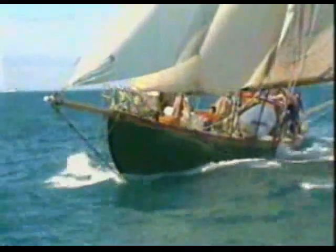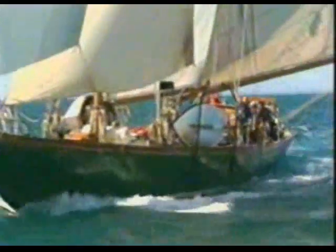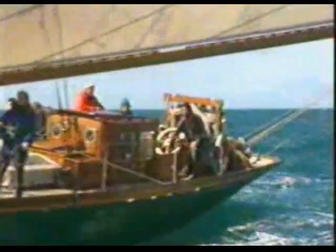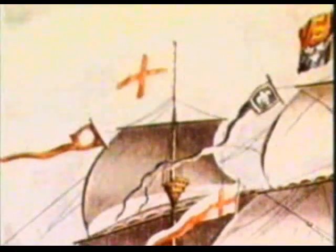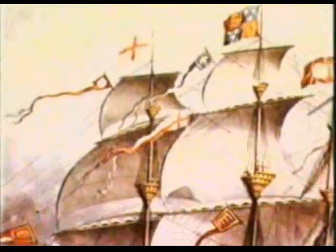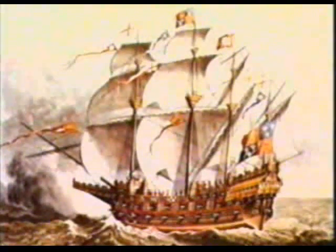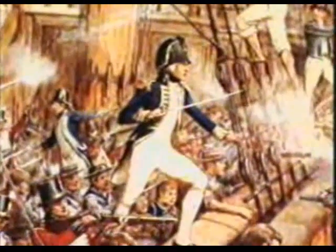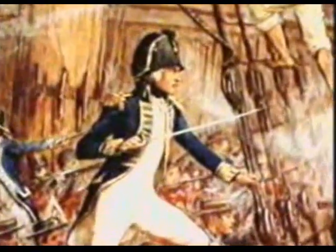Britain is surrounded by sea. The sea has shaped the British Isles and has had a profound influence on the life of the British people. For centuries, the British endeavoured to rule the waves. We had a powerful navy. Explorers found new sailing routes and discovered new lands. Many of our national heroes were sailors.